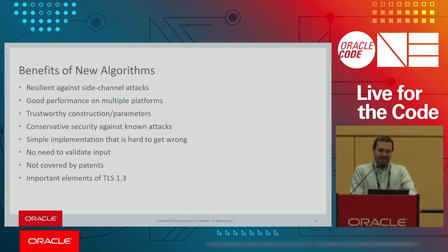Also a nice thing is they're not covered by patents, which is a big deal, especially in elliptic curve cryptography. And all of the algorithms that I mentioned in the last slide and that I'll talk about in the rest of this talk are very important elements of TLS 1.3. They're all optional, but there's only a few algorithms that are allowed in TLS 1.3, so that kind of makes each one more important.